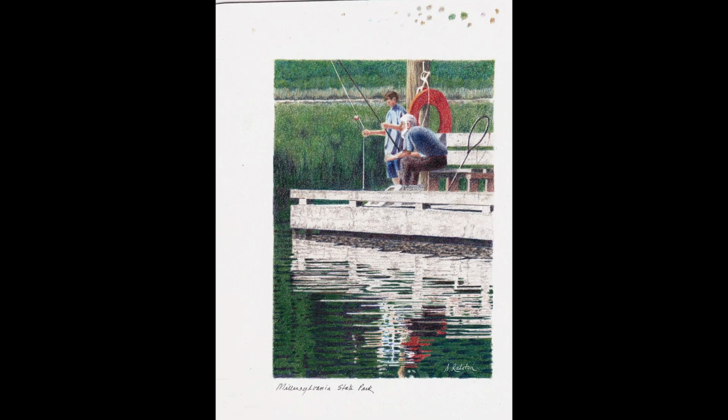It's Millisylvania State Park, which is close here. And when I went down there, there were these big vistas. And I thought, well, lots of parks have big vistas. What's unique about this park? So I saw this dock, and I saw the grandfather and the son fishing. There were other people on the dock.